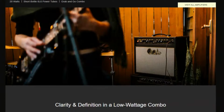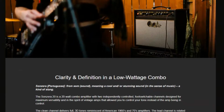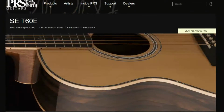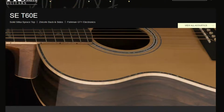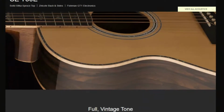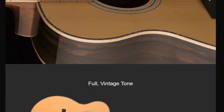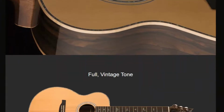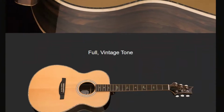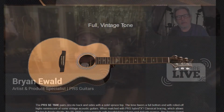Yeah. And a week from today, we're going to be talking about the T60E acoustic, which is the T stands for Tonari body style, which is the non-cutaway, more full-sized acoustic they make. The E means that it's electric. It does have a Fishman pickup in it. Gorgeous guitar, killer bang for the buck. I've got one here that's my actual personal guitar, which I'll pull out and show in a minute, but we'll dig deep into that next week.